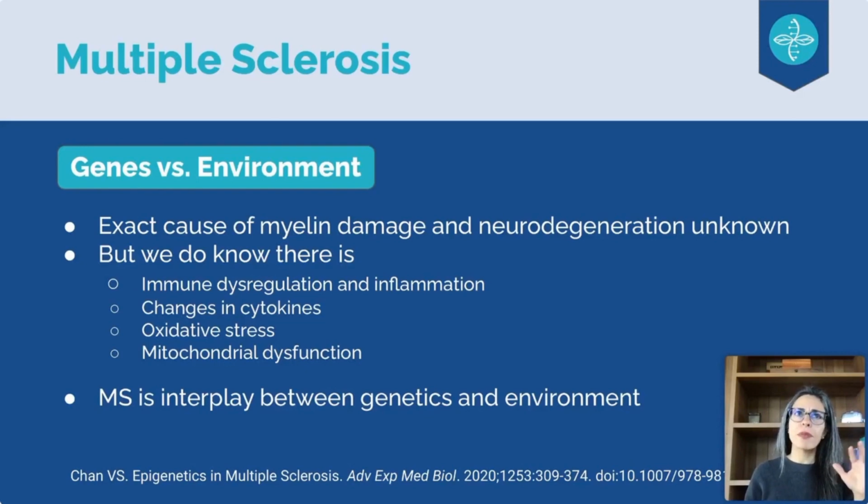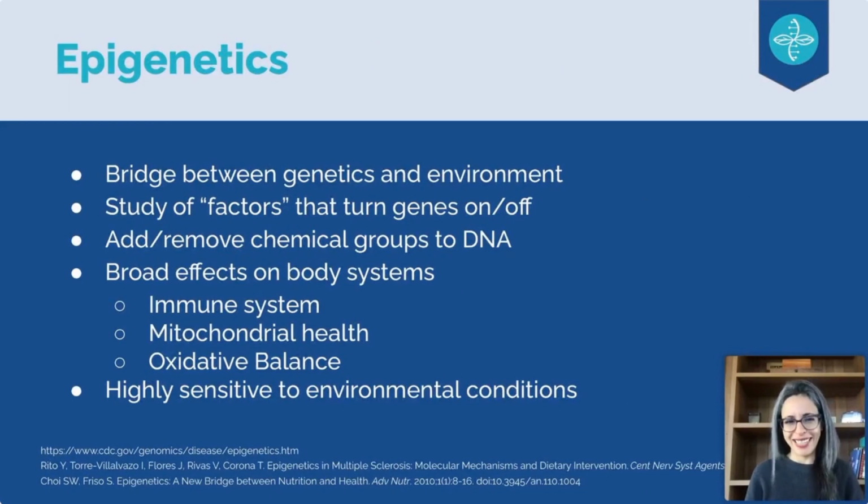A lot of studies report that maybe 70% of it is environment, maybe just 30% is genetics, and they work together. They're not separate components, okay? This is where the concept of epigenetics comes in. It's the bridge between genetics and the environment. It's how factors out in the environment determine what genes are turned on and off.